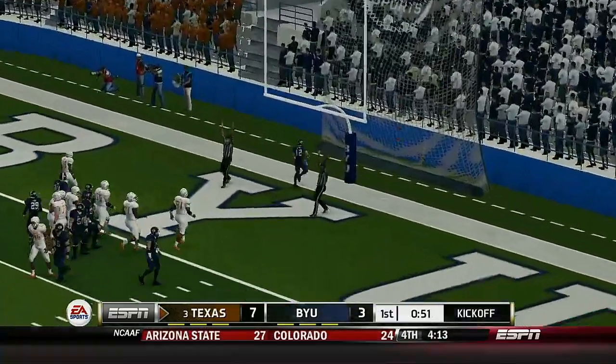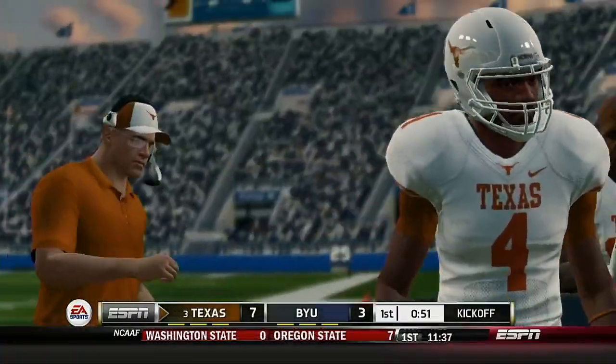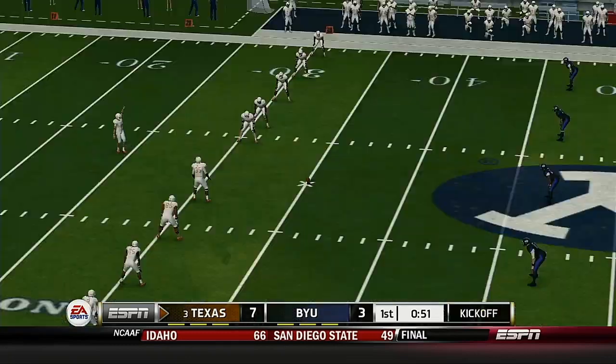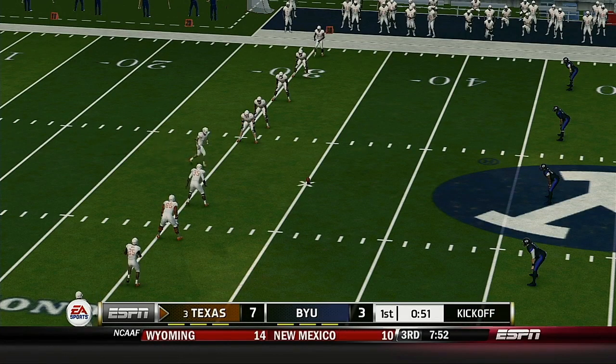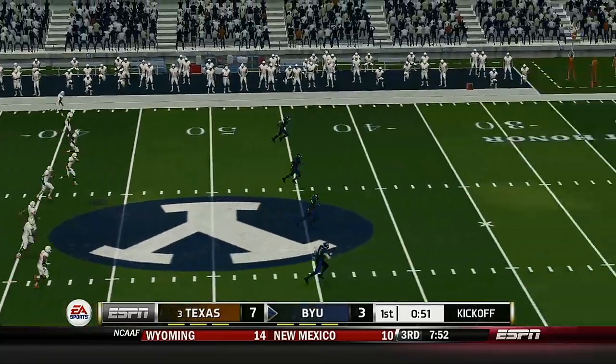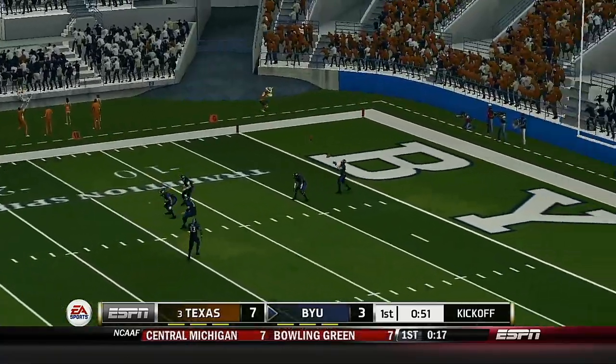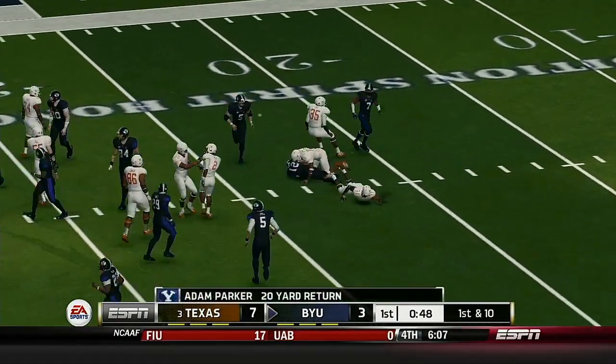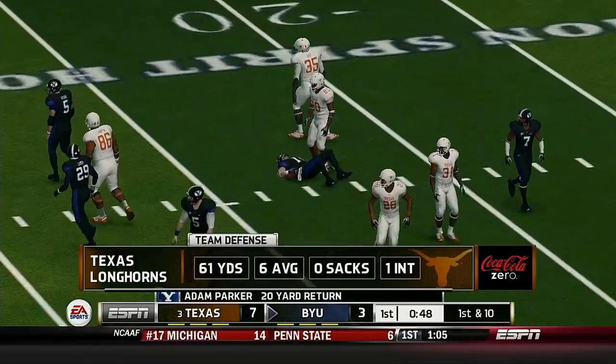He makes the PAT. A four-play, 47-yard drive, and they put up 7 points. Atkins gets set to kick this one away. He'll take it from the two. That was a great hit. He wasn't getting away from that one.